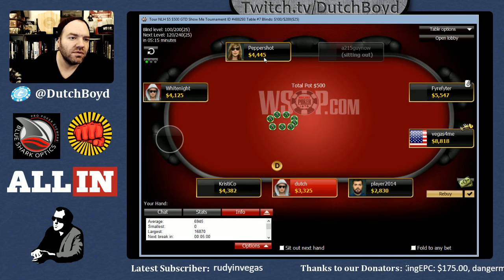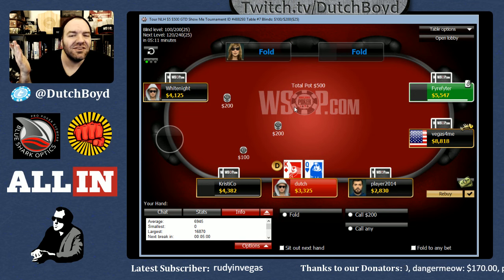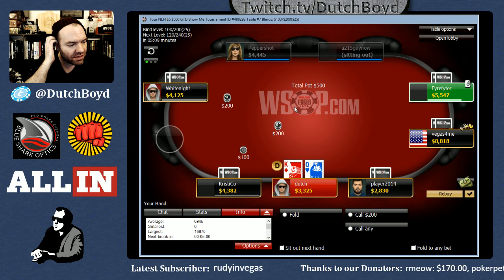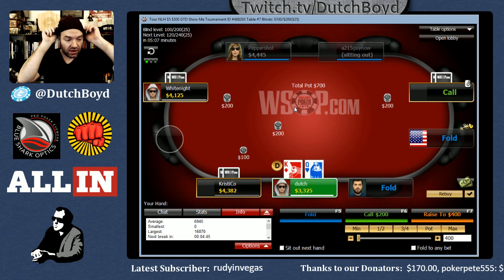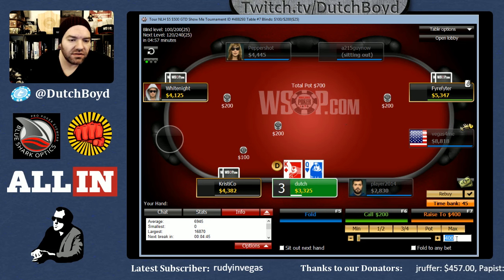So there we go. We see Peppershot firing at a pot-sized bet with 9-7 suited. I think it's a good tournament, a good format. The more open information there is in poker, the more skill there is. It's easier to correlate behavior and bet sizing. It just increases whatever skill edge you might have on somebody.